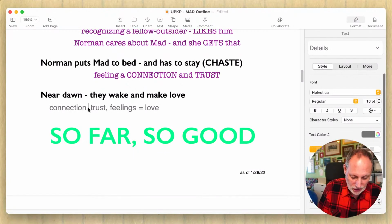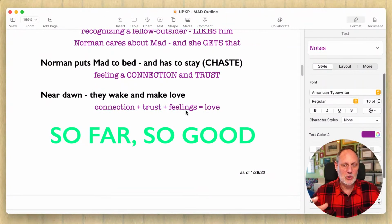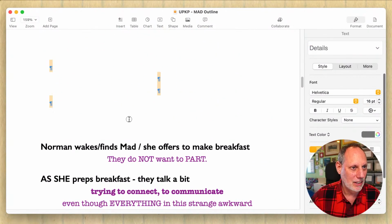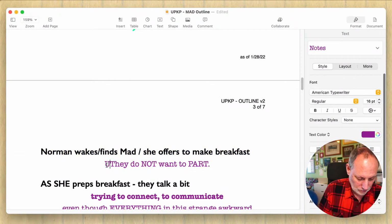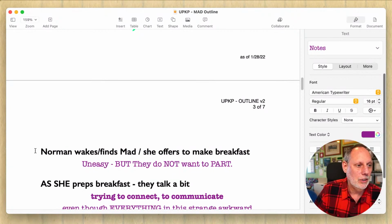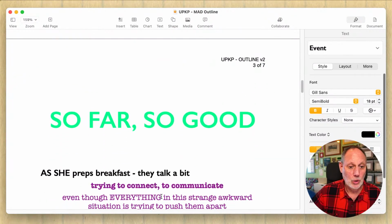Okay, actually, let's do this. Connection plus trust plus feelings equals love. They connect. This weird pileup of circumstances makes them love. I believe that is what it is. Uneasy, but they do not want to part. Okay. Yep, that is definitely what's going on here. You're welcome, I write.